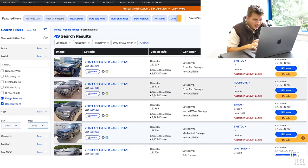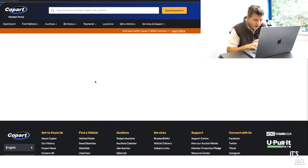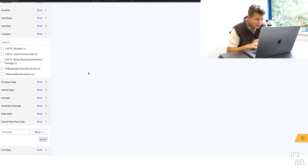Okay, here we go. Yeah, and that's a Category S. Not interested in that. This is nice. Category N. Side damage. Looks like a 3.6 TDV8. Oh my goodness, it's absolutely buggered. Look at it. Nope. No thank you.